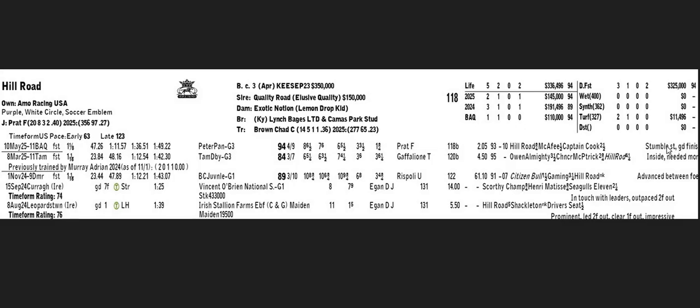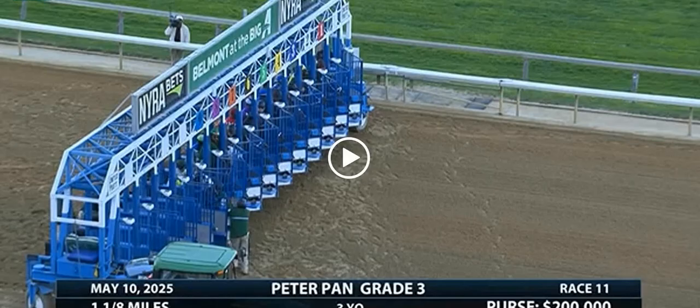You see here he stumbled at the start, but it didn't matter. He still was able to grind out a victory. We'll watch the Peter Pan now. All right, post position 4 is Hill Road. McAfee is the number 5 who finishes second in the race. Interesting fact about McAfee, that's a Rick Dutrow trained horse who is out of the same dam as Torpedo Anna. Anyway, Hill Road's number 4. We're going to run it now.